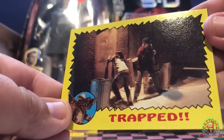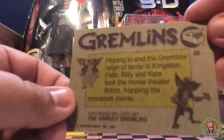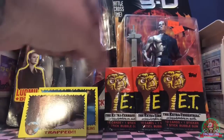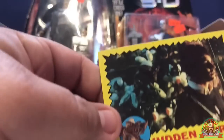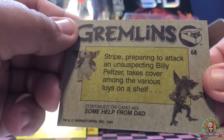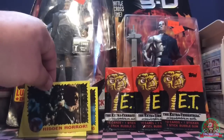Next one is Trapped. Of course, remember this one also from the movie, the scene. Here's a little bit of information from it if you want to pause, but it's exactly what was going on in the scene of the movie. Hidden Horror. So yeah, you see a thing of Stripe. He was hiding there, looking pretty upset.